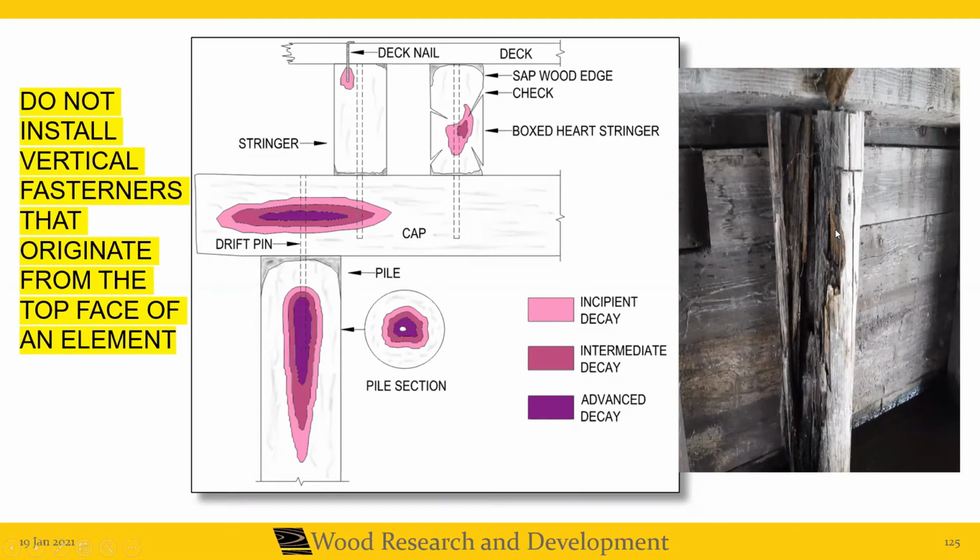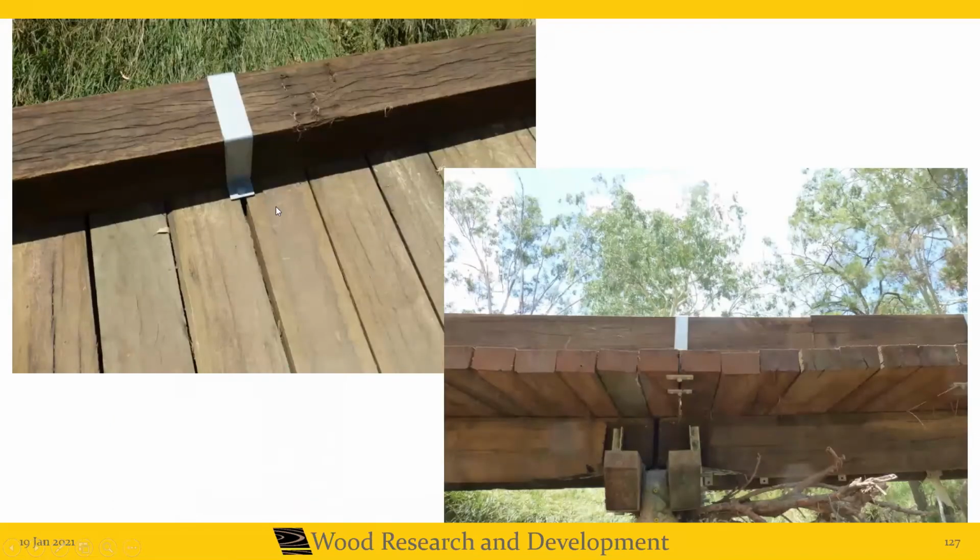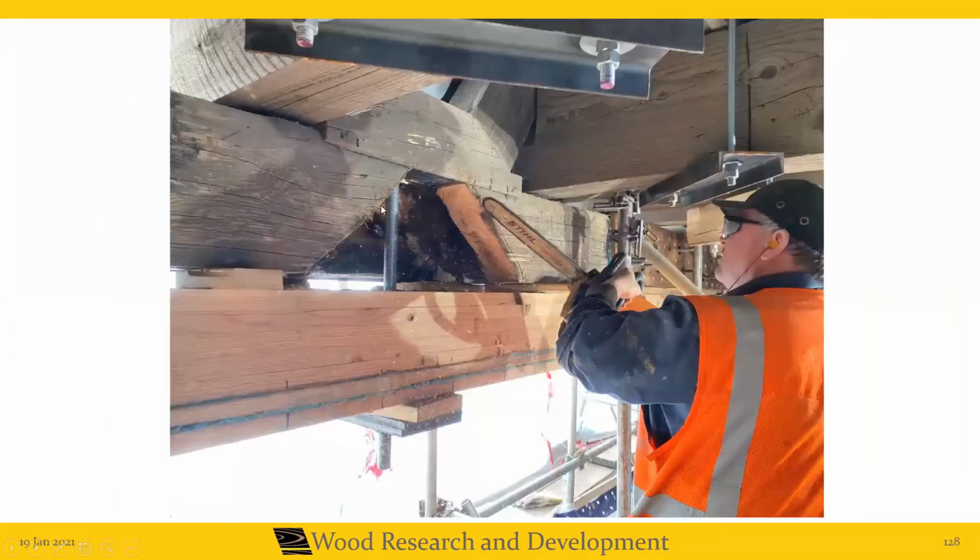And here's a pile example of just what I mean. The pile split off from the side because the drift pin connecting the cap to it has basically led to decay. Don't do that. Turn 90. Put side cheeks horizontal, turn 90. Side cheeks horizontal, turn 90. Like this. Don't go through the plank. Go down between it.